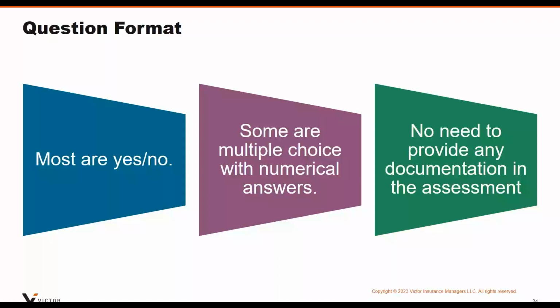There is no need in any of this process to provide any documentation. And the reason is it's a self-assessment tool. This is for you. It is not for Victor. It is not for anyone, actually, unless you want to share it. So that's important. Now, that said, you may want to have some documentation as you're going through the assessment. We'll talk about that in a second, but you need not provide anything in this self-assessment.